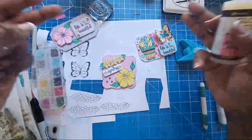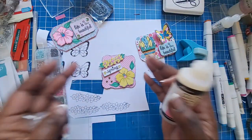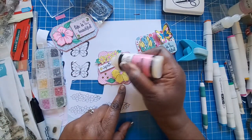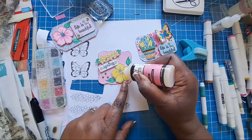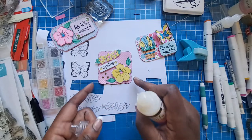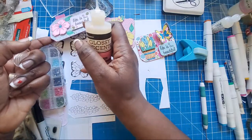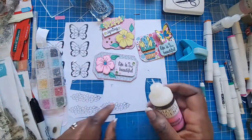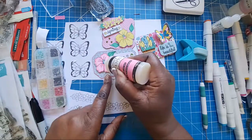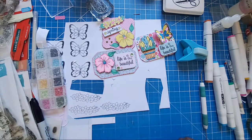And sometimes some people don't want to think big, like make a whole card. They just want to make something. This is the something. So then you can just make something that's not too much, but it's still beautiful. How cute.